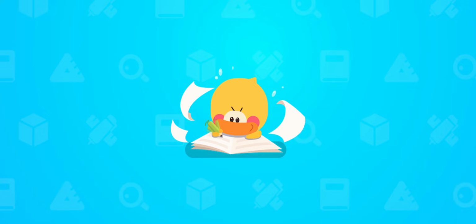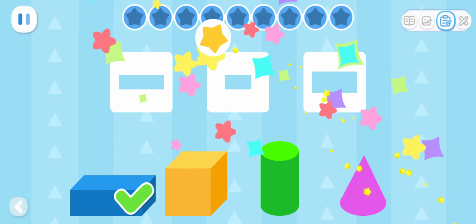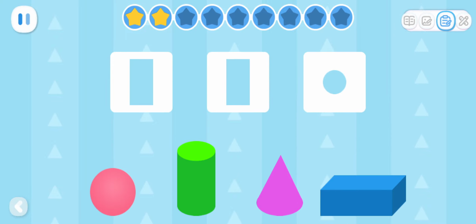Practice with Quacky! Basic exercises! It is the same block in these three pictures. Which one is the block in the picture? Which one is the block in the picture? Which one is the block in the picture?